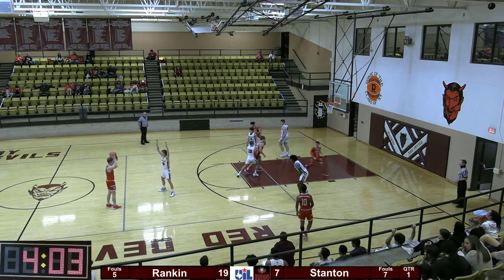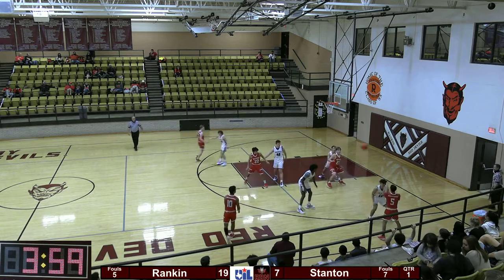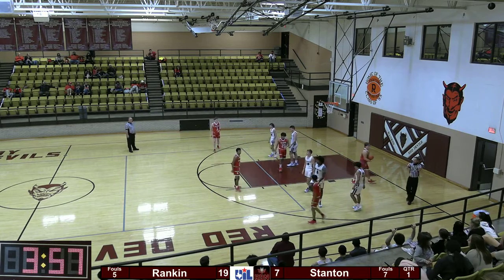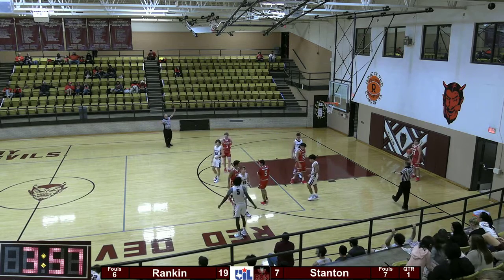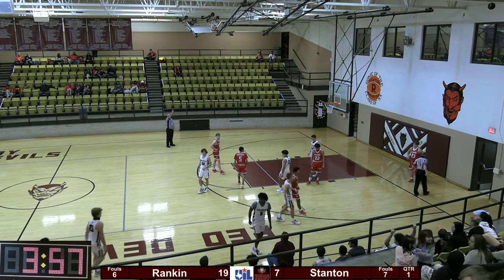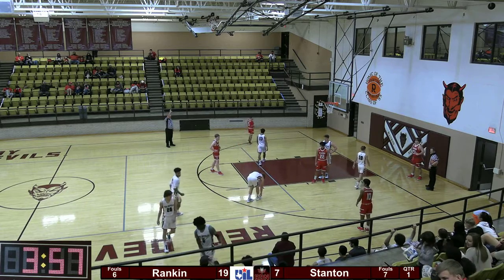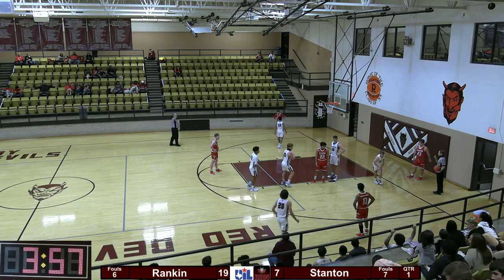Back out to number 3, top of the key, TJ Templeton taking him on. Number 3's named Hensley. And this is going to be a foul against the Red Devils. Looks like it's going to be number 10 for Rankin with the push. That's going to be Hayden. And that's going to put Mr. Hayden with 2 fouls on the night. Checking in for the Red Devils is going to be number 22, Caleb Aguero.